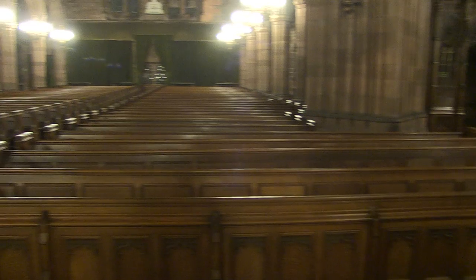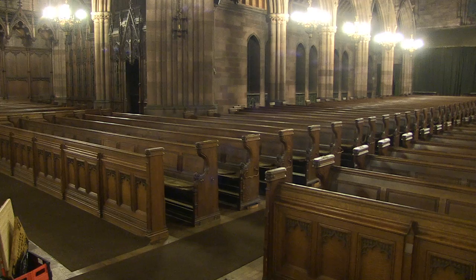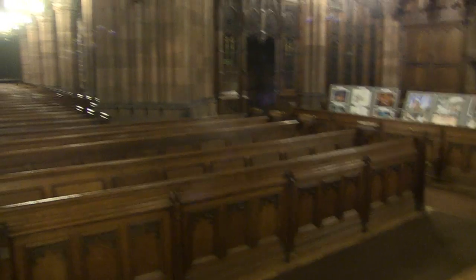Okay, now I'm gonna go into some of these side rooms. They're off here. Wow, can you imagine? Once, not that long ago in the grand scheme of things, that would have been full of people. Full. And now, sadly, it's all empty. God, this is just stunning.